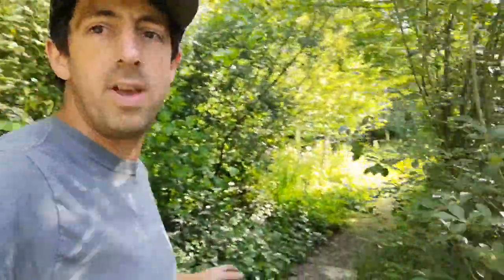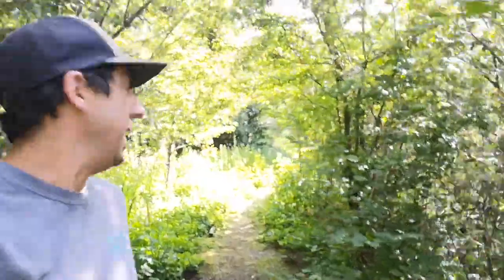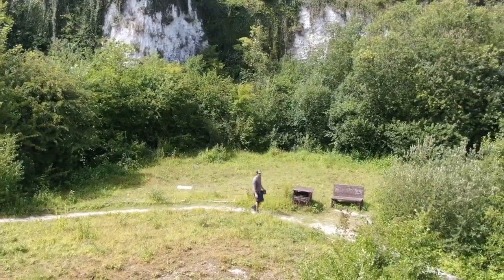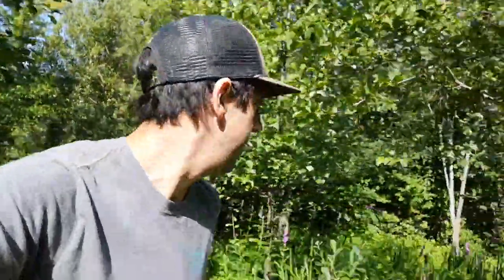Let's go through these bushes. I love how overgrown it is here because it's been getting pretty wild with the lack of people being here. Now, I always think it's great if you give the map straight to the kids, because if you get lost, that's even better. And the kids will love it.